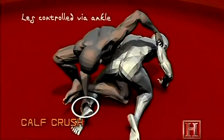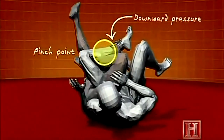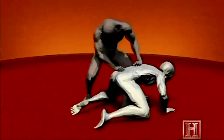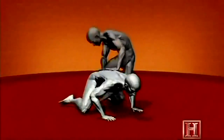The calf crush works because of the ankle lock. Working in conjunction with your leg, it serves as a sort of high torque pinch point, imparting hundreds of pounds of force on the tibia and fibula. The tibia and fibula are some of the strongest bones in the human body, but creating this pinch point allows you to deliver enough force to easily break them, which leaves your opponent with two choices: tap out and admit defeat, or risk permanently losing the use of your leg.